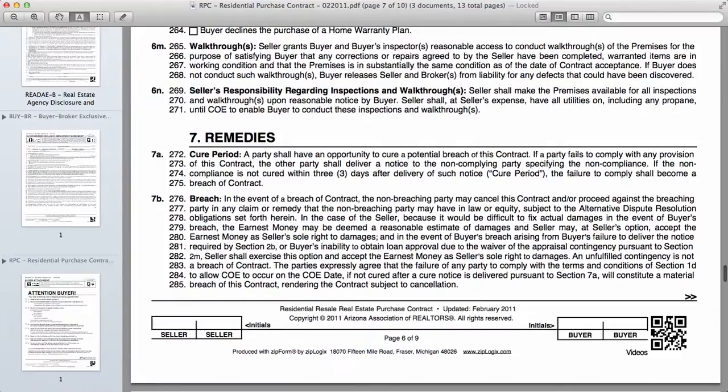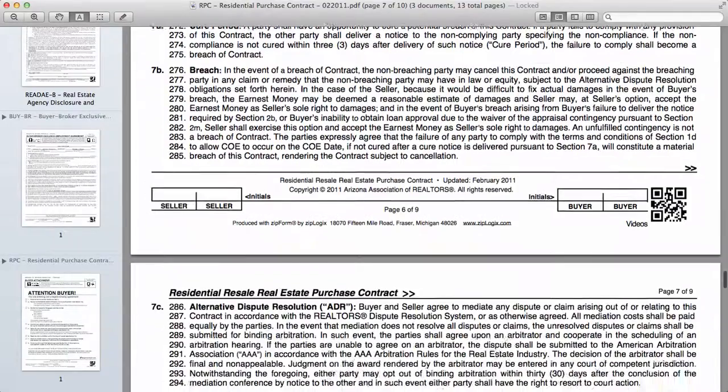7A, 7B talk about a cure period and what happens if you breach the contract. Cure period is essentially a 3-day period where you give notice to them of something they should have done, and they have 3 days in which to comply.